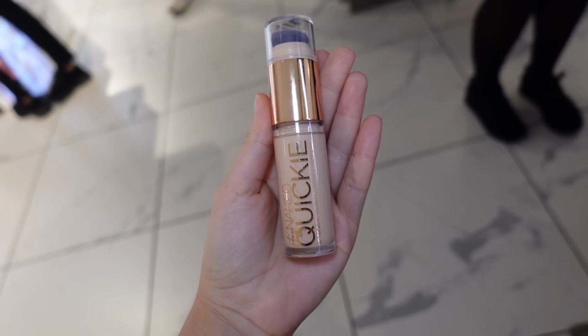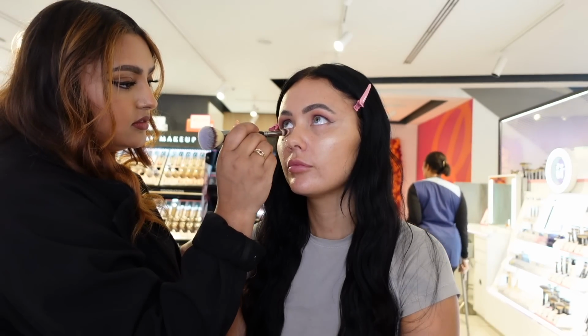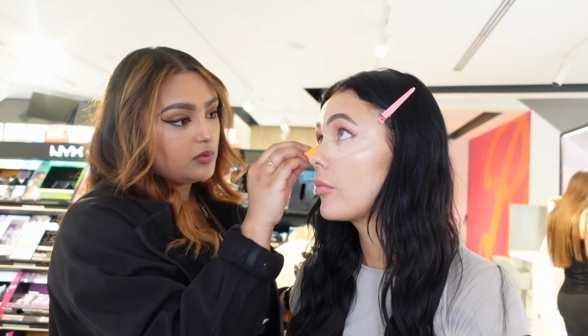Then she grabbed the Urban Decay Quickie Concealer. I have seen this all over my For You page. I've seen so many people loving this concealer that I was actually so pleased that she tried it out on me because I hadn't ever tried it myself.